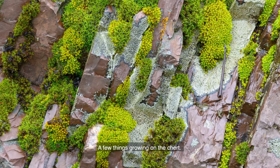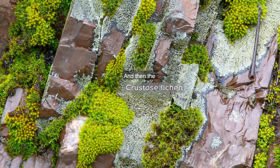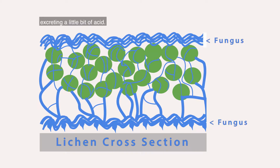A few things growing on the chert. You'll notice the moss, and then the crustose lichen, which is a fungus and an algae living together. You're looking at the fungal partner there holding onto the rock, excreting a little bit of acid. It starts the breakdown of this chert to make another rock.